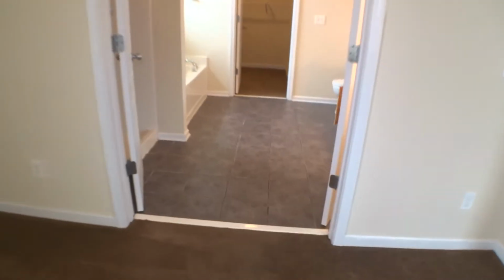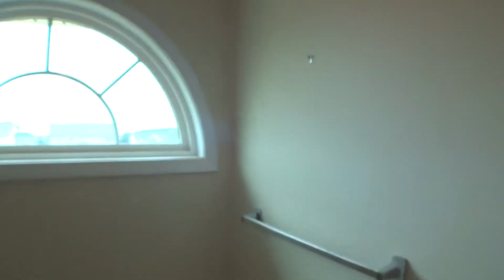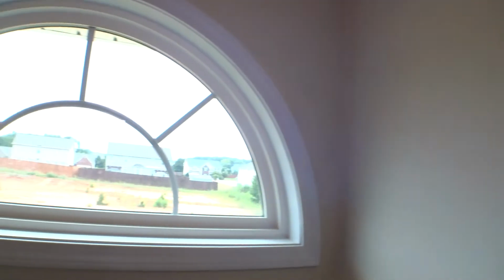And we're entering master bathroom, covered with tiles. Tiles look good, no cracks, no dents, no chips. Shower. Good. Bathtub. Clean. Couple nail holes.